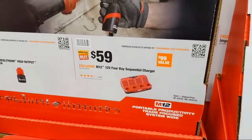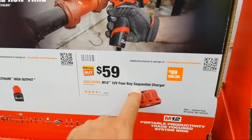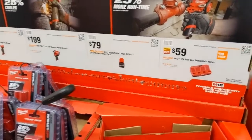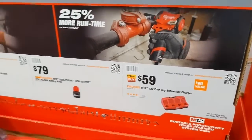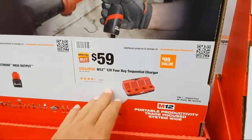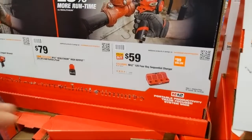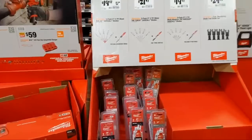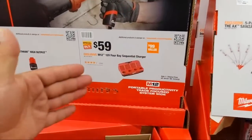The one thing on this end cap, I just don't like, and it is what it is. $59 for this 12-volt four-bay sequential charger. And here's the reality. I just feel like if you're buying the tools, buying any M12 kits, you probably already have a couple of those M12 chargers. Why spend more money on this? I feel like you would be benefiting better by investing money in maybe a multi-volt rapid charger before you spend extra money on this. I just do, and that's my opinion. And if you don't like it, oh well, it's my opinion. It's your money. Spend it how you like it. You know what I mean? But I'm just telling you what I think.